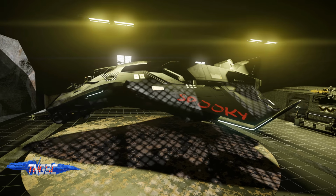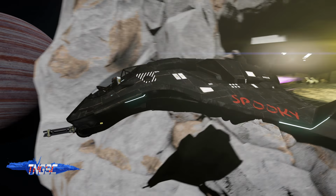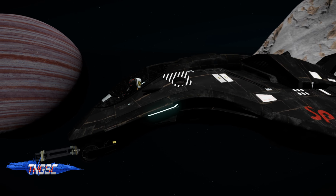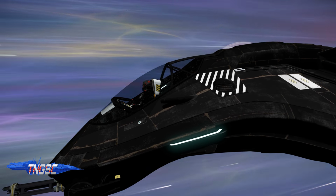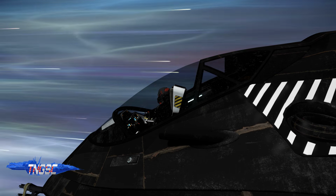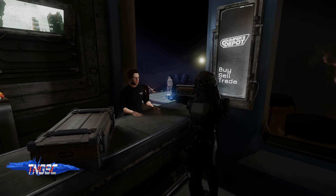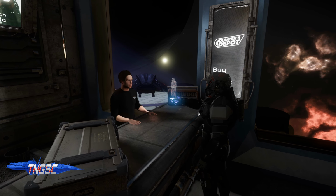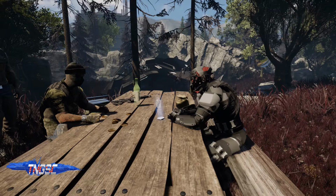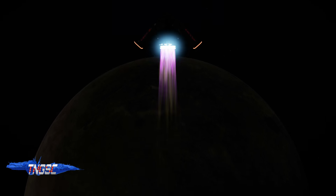Its surprisingly large engines provide copious amounts of thrust. No matter the length of your journey, no matter the length you have to go, the Avenger will get you there.